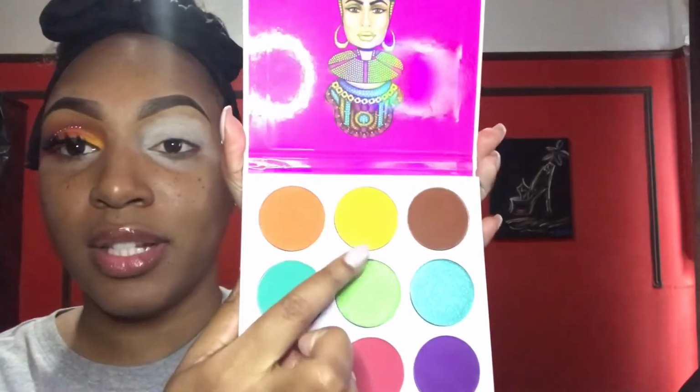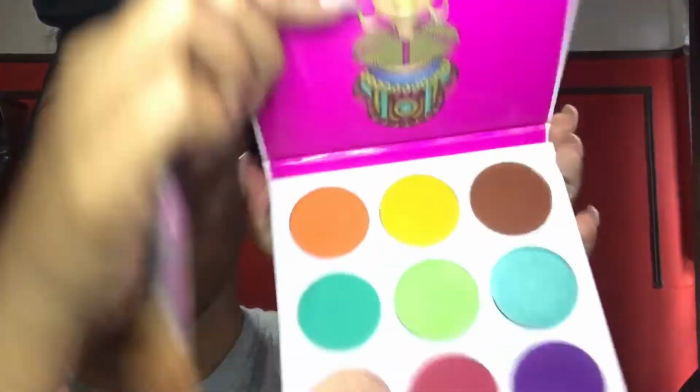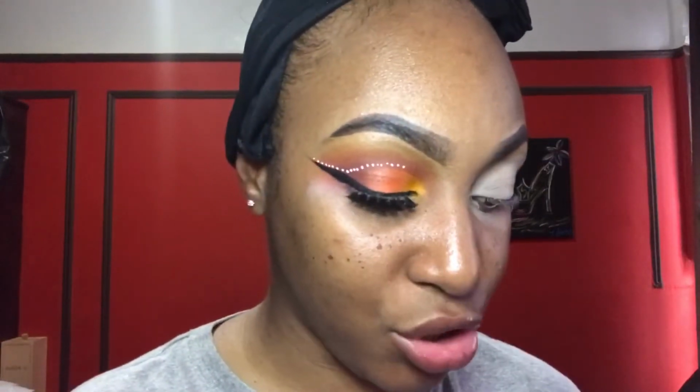We're gonna start off with that really bright yellow that's in the palette. Unlike other palettes, the colors in this one do not have names. So we're gonna go with the really bright yellow color right here, and we're gonna start off with that as our transition color.